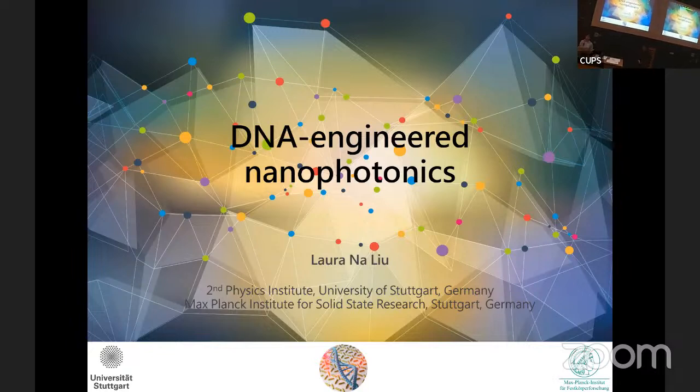metamaterial research. Professor Liu herself received her PhD in physics at the University of Stuttgart in Germany in 2009. She then worked as a postdoctoral fellow at the University of California in Berkeley. She then joined Rice University in the USA as a Texas Instruments Visiting Professor. Now she is a professor at the University of Stuttgart. Without further ado, I will hand this over to Professor Liu. Thank you very much.